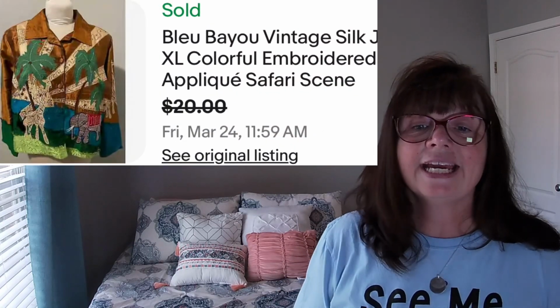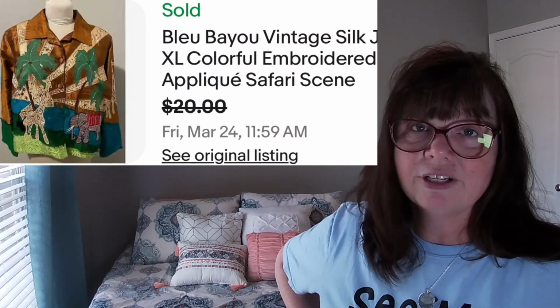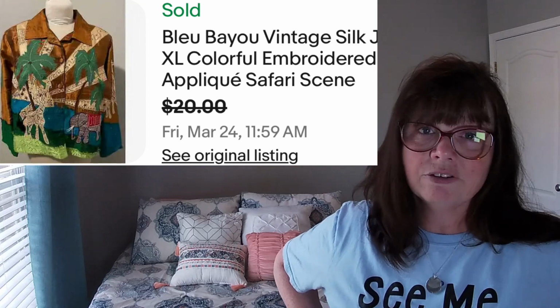And then this other one that I picked up at the same sale, this took a little bit longer to sell, but it sold about 2 weeks later. Also in a size extra large, and this is by Blue Bayou. And this, I paid $3 for it, and this one sold for $18.